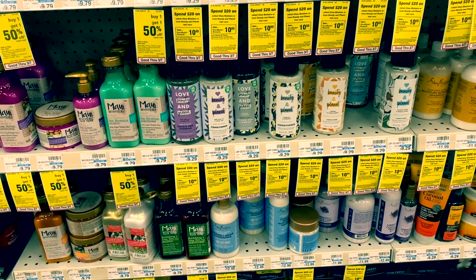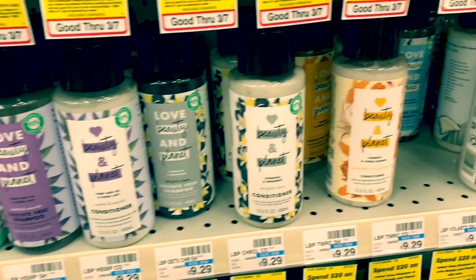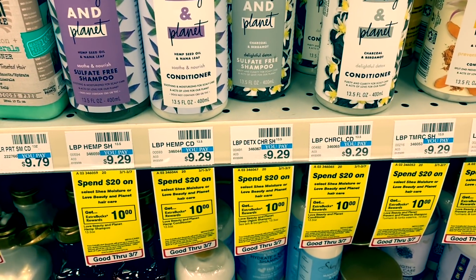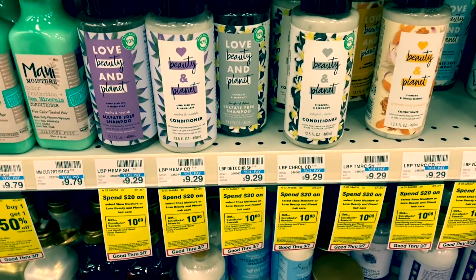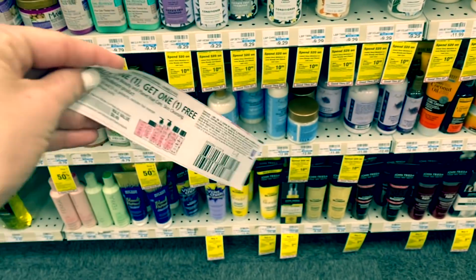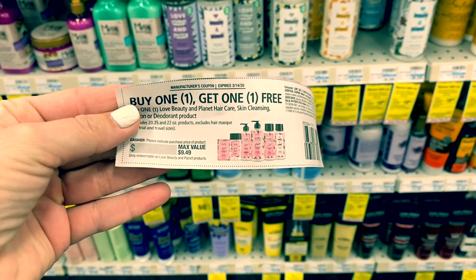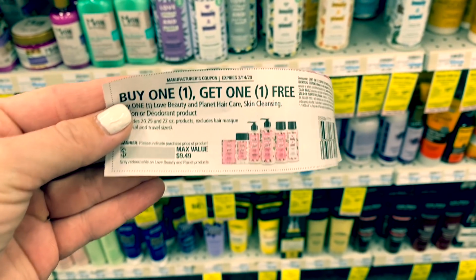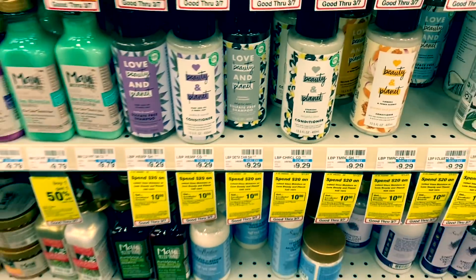Another hair care deal that I am so excited about, I'm doing this in my second transaction, is the Love Beauty and Planet products. So typically they're $9.29 each. On sale, spend $20, get a $10 extra buck. So I'm gonna pick up 2 of these here. And in today's 3-1 Retail Me Not insert, we got a buy one, get one free coupon. Max value is $9.49. And these here are only $9.29, so it will take off the full amount.